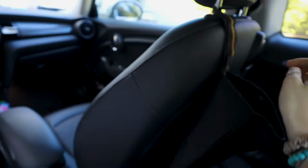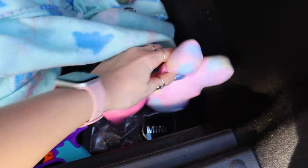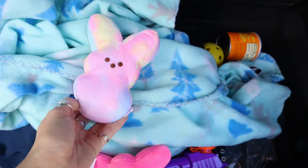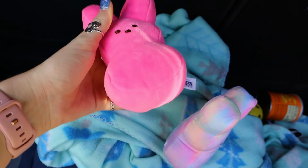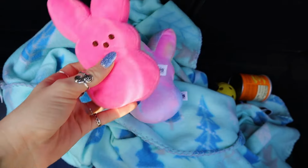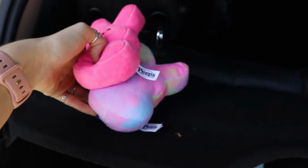The trunk. This is where the mess lives. Everything that I don't want in my car, I just throw in here. So I used to have these adorable little pink bunnies on my dashboard, and I think I want to put them back there. They don't sit up straight though, that's the thing. And they're Easter, and it's almost Easter again, but they don't stay up like this, so they just lay like this. But I think it'll add to the pink theme, so we're gonna put these back out.